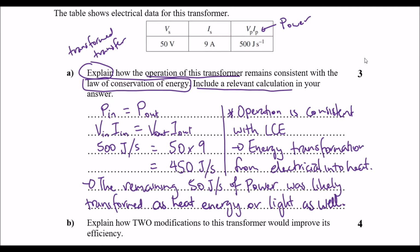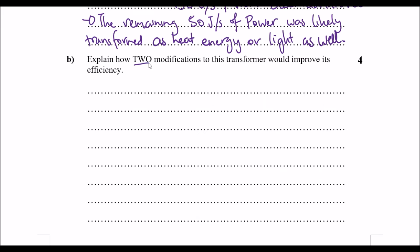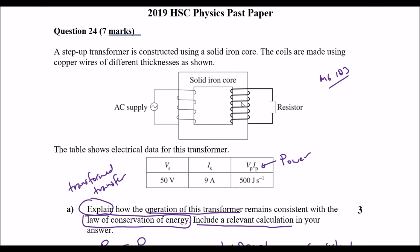Okay, so that's that. Question B says, explain two modifications to this transformer that would improve its efficiency. What we mean by efficiency is ensuring that the power transfer from here, or this way around, sorry, because that's the primary, from here to here, is as close in terms of the values as each other.